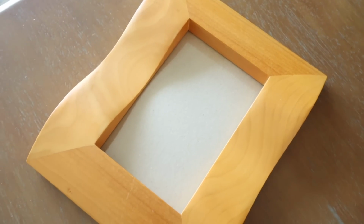I've been getting really lucky at finding wavy frames, so I found this one right away. This is only $3. It is super unique. I love that it has the wavy profile. I'm not sure about the color yet, but I don't mind it.